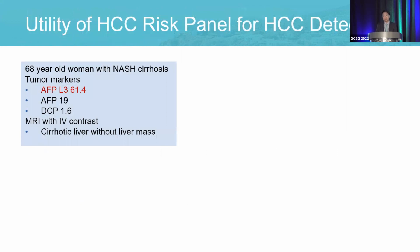This is a case that I saw in my clinic earlier this year, a 68-year-old woman with NASH cirrhosis of the liver who presented to our transplant center for liver transplant evaluation. We measured tumor marker levels as a routine transplant evaluation lab. This patient has an AFP-L3% of 61%, which is quite elevated, and the normal reference range is 10%. AFP was mildly elevated at 19, and DCP was normal at 1.6.